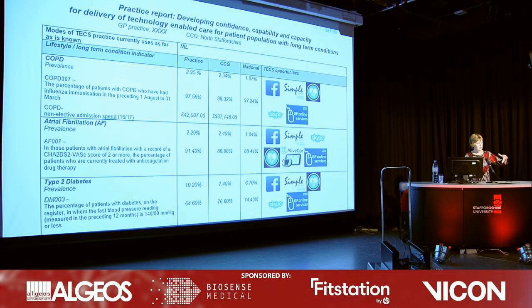So it's not just this really good lot of rehabilitation. It's, so how do we pitch it? How do we get clinicians asking for it? How do we make the case for it so that the NHS will commission it on an invest-to-save basis? So take that type 2 diabetes, which is the bottom row. This particular practice only controls the blood pressure of 2/3 of the patients, compared to the CCG average being 3/4 and the national average. So why don't they use different kinds of technology?